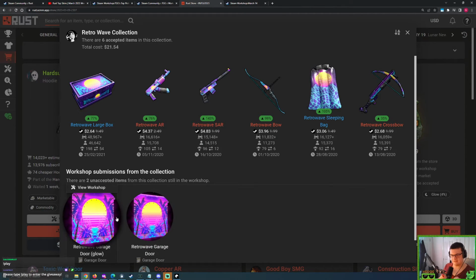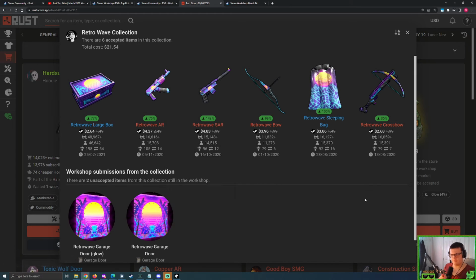If this were to be accepted, will some of these other skins go up in price? Well, I'll tell you, first of all, that's already comfortably up in price. People do like the Retrowave collection, as you can see. Prices are starting to go down now. We're past post-Christmas, but even then, these are still holding up very nicely. They didn't sell a stupidly high amount. Well, that did, 48,000. Whoa!